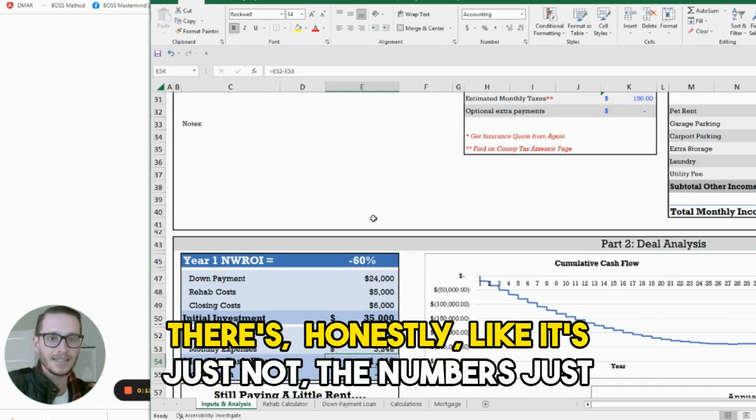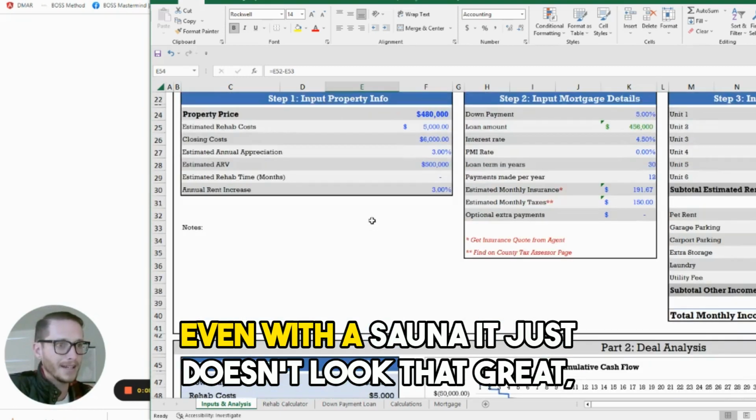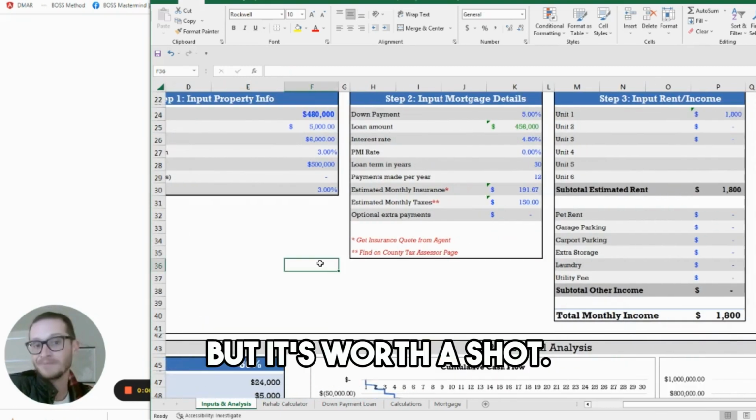Honestly, the numbers just don't play out too well, right? Even with a sauna, it just doesn't look that great, but it's worth a shot, right?